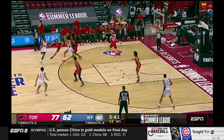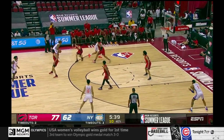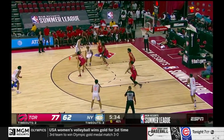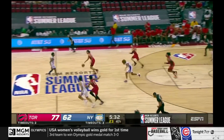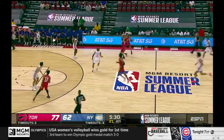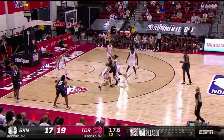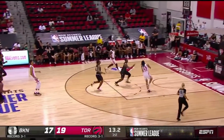I was a big fan of this possession right here. Banton first stays attached to deny the handoff. After that, he stays in the play, but also keeps an eye on where his man is. And finally, he comes over to help and gets the steal. Or here, Banton again makes a big defensive play, gets the ball back for Toronto, and gets the and one on the leak out.